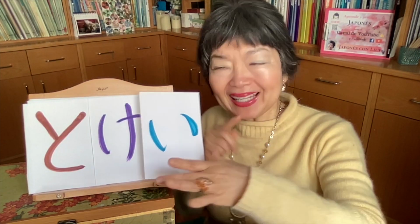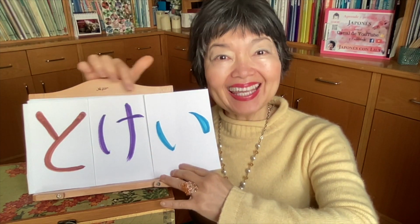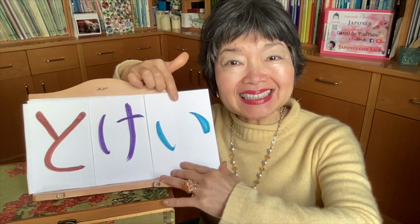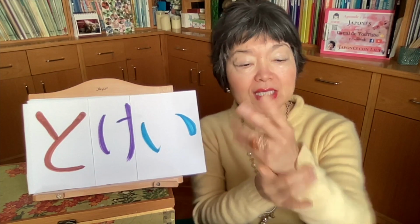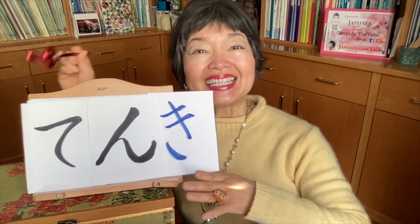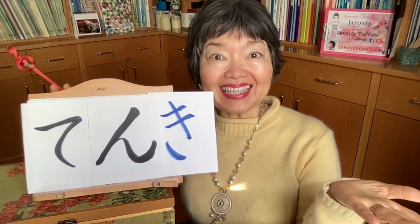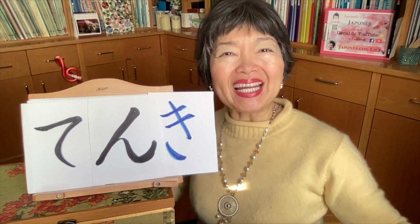お水, water. The sixth, 時計, とけい. In this word there is a longer sound here. 時計 means watch. What time is it now? The seventh, 天気。天気。天気. This is weather, like shiny, cloudy, rainy.